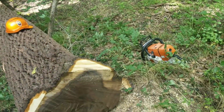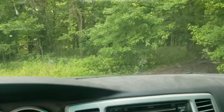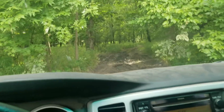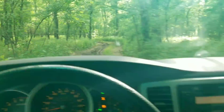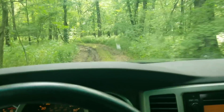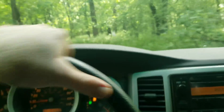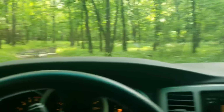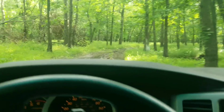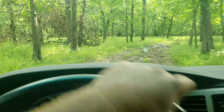See if we can bag us a couple more. Oh, round two. Hopefully we can blaze back through here. If we get stuck up here, we're in a world of hurt, which I don't think we will in the old trusty Toyota here. She gets around pretty good. They've had some rain up here. Yes, sir, they have. Got some mud holes full of water.